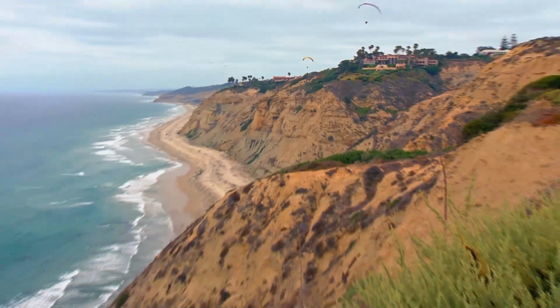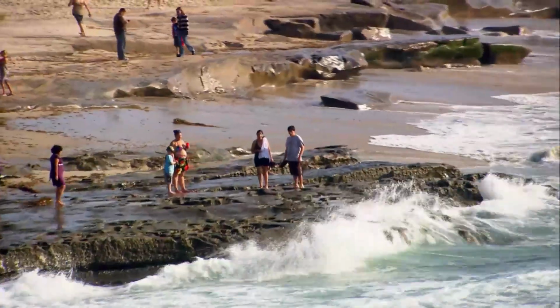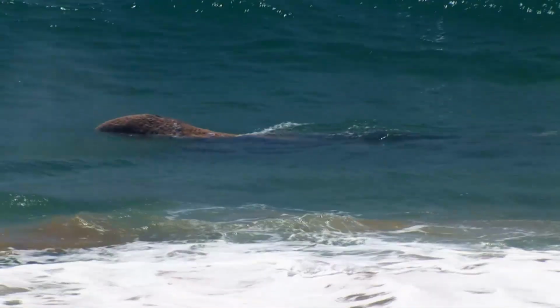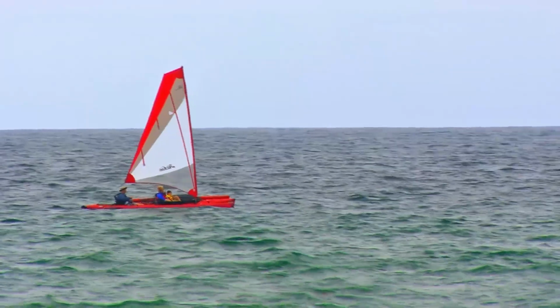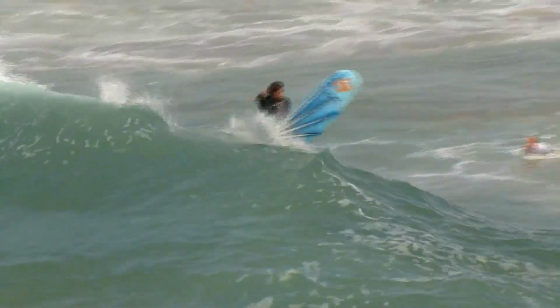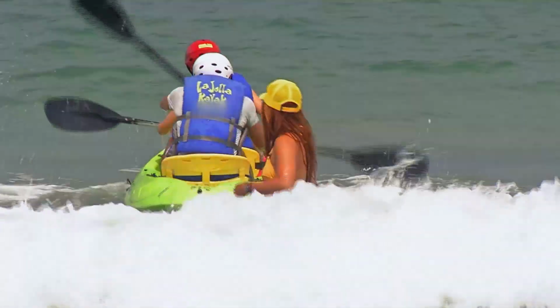La Jolla in general is just such a unique area. We have cliffs, we have reefs, we have rocks. We're in a giant marine reserve, leopard sharks, sea lions, seals, whales. Just all of that together makes this the perfect place to come on vacation, but it also makes it an excellent place to lifeguard, because each one of those activities and each one of those unique areas here at the beach also gives a different challenge for lifeguarding.